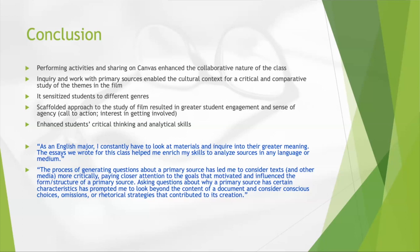And then the second quote: the process of generating questions via the primary sources led me to consider texts and other media more critically, paying closer attention to the goals that motivated and influenced the form and structure of a primary source. Asking questions about a primary source has prompted me to look beyond the content of a document and consider conscious choices, omissions, and rhetorical strategies that contributed to its creation.